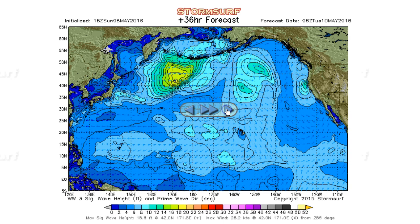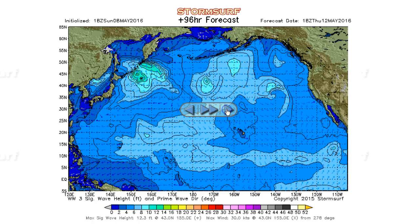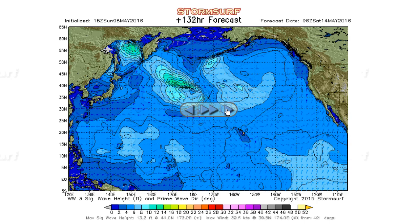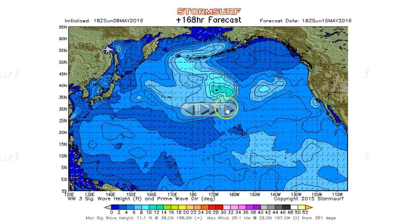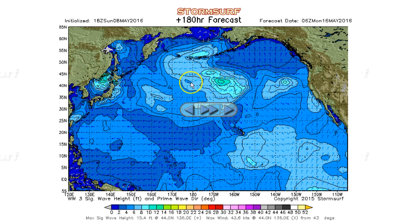5 or plus days out. But that system fades out. Then we start looking to see what happens from the gale that's supposed to develop over the western Gulf, and we're not seeing much, there's a little bit, but not much really. Maybe good for wind swell for Hawaii, and that's it. And then 180 hours out, it's over, suggesting that the North Pacific is really winding down for the season.